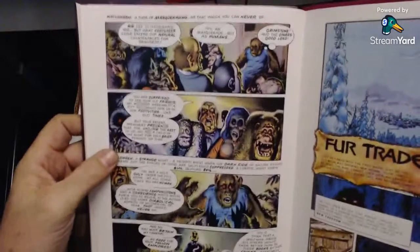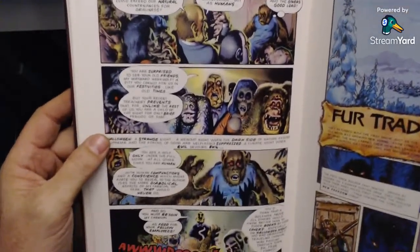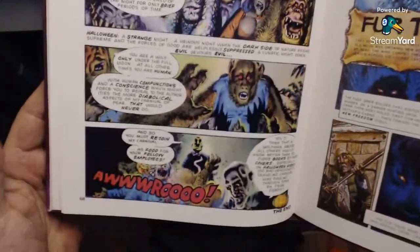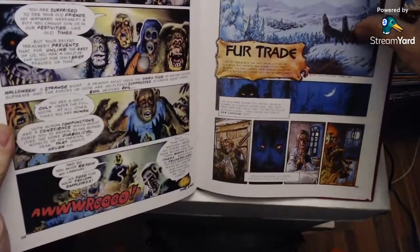And of course, he finds a house with, in his mind, victims because he's hungry, but it turns out they're all wearing costumes as well. They just happen to have costumes of humans. So the tables get turned on him. And then I think this is the last one here, Fur Trade.